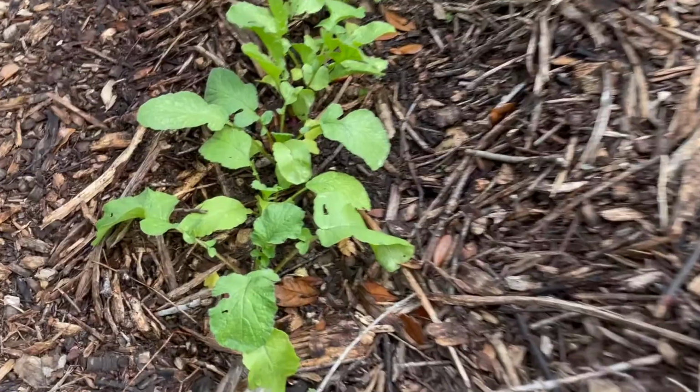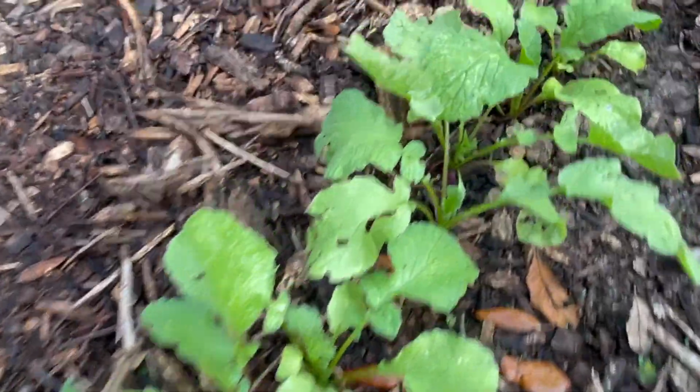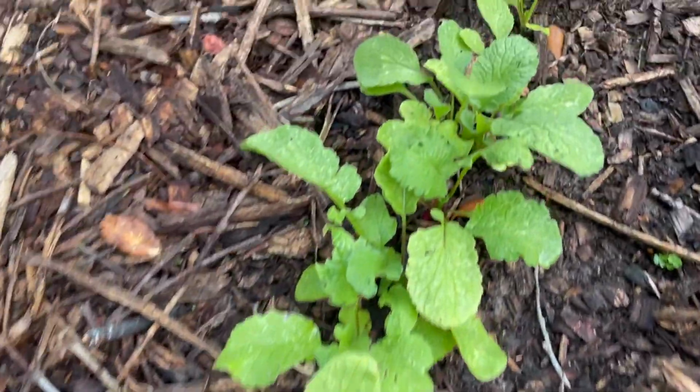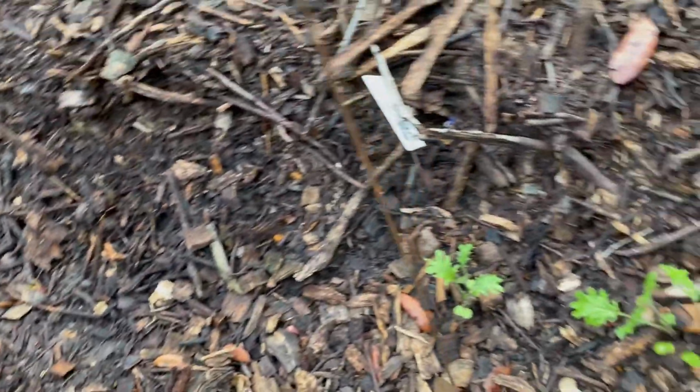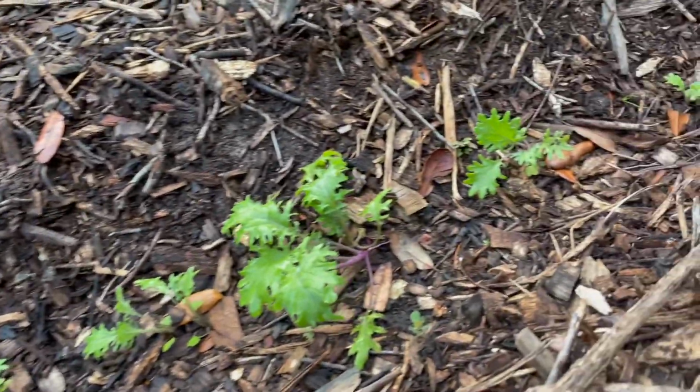And now I'm going to show you guys my little area where I keep all my greens that I'm growing. I've got quite a bit of greens that are growing, so I'll show you guys. All right, check out the radishes that are coming up. I fertilized pretty recently, so things are looking pretty good. There's some beets that are coming up. And this row here isn't doing as well, but I've got some kale. They're trying to come up.